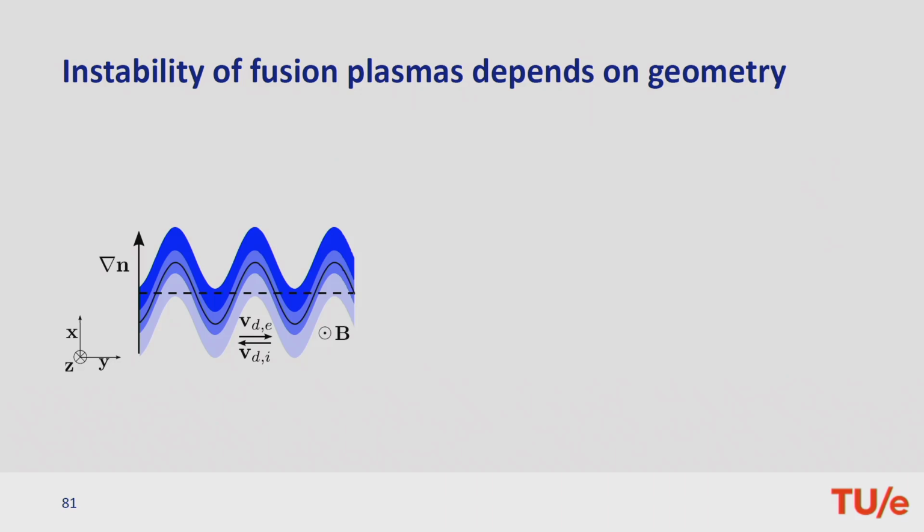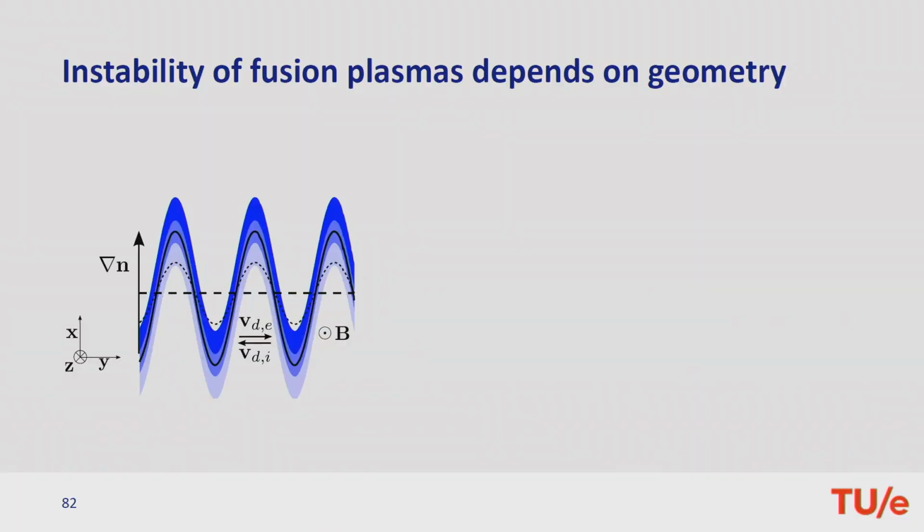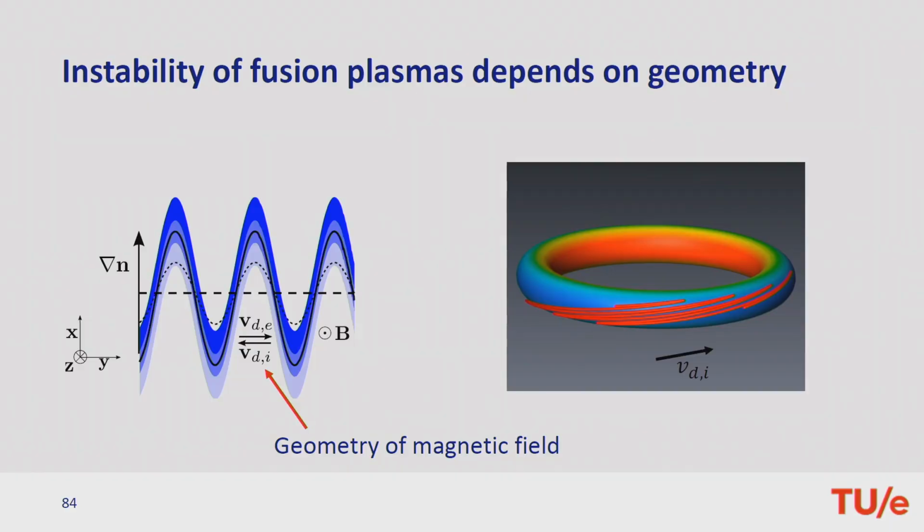So here I've just painted a little picture. The arrow is pointing inwards, and this is a density gradient. So it is getting more dense in the direction of the arrow. You could imagine in our fusion reactor, this would be radially inwards. If we have a small perturbation here, then whether or not this perturbation grows really heavily depends on these particle drifts that I've drawn here at the bottom. And this heavily depends on the geometry of the magnetic field, and this is really where optimization comes in. And these are exactly the drifts that we've already seen that were associated with the particles being trapped or being reflected in the magnetic field.